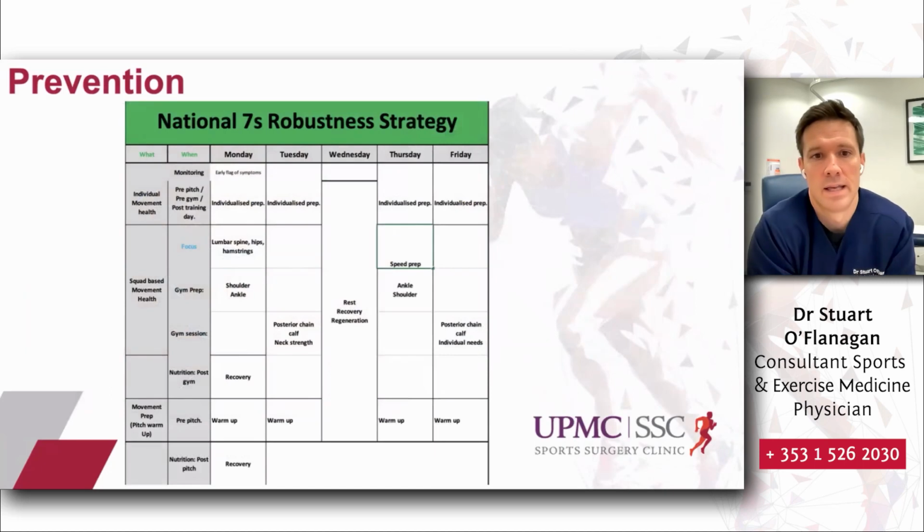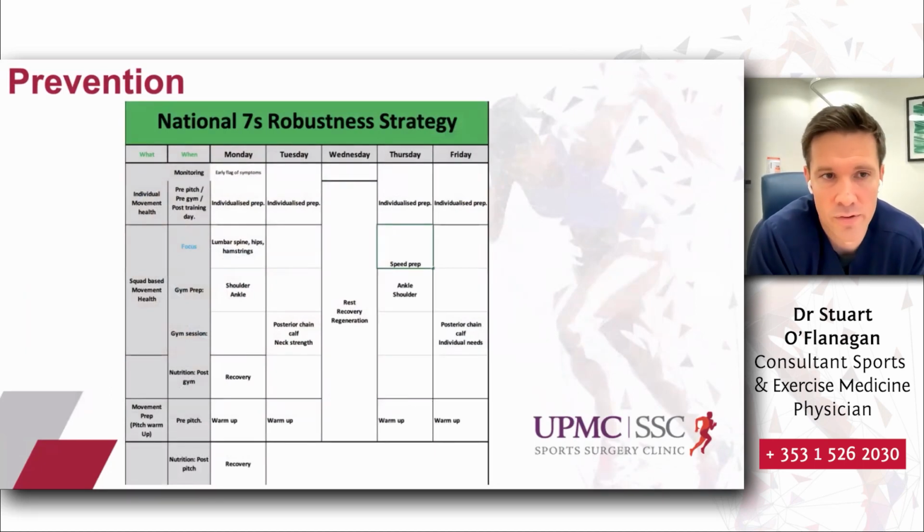So in the sevens program, we put a lot of focus on prevention. And my area of interest is much more on preventing injuries rather than dealing with them initially. So if we can prevent them coming, knowing what we know from the last 12 months, but perhaps maybe the last 36 months, we can try and address that in the weekly schedule. So as you can see, here is an example of a week for a player.